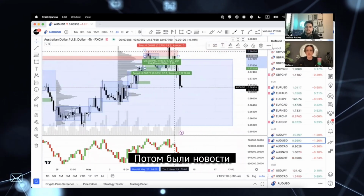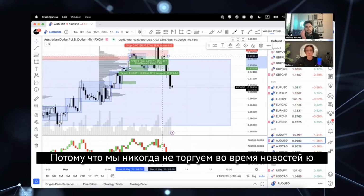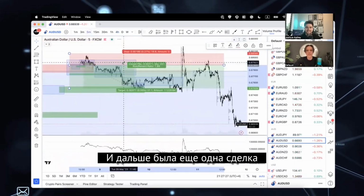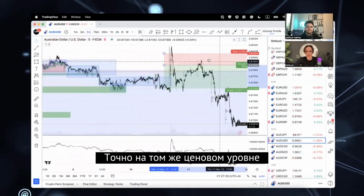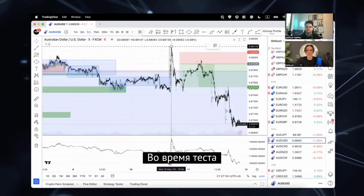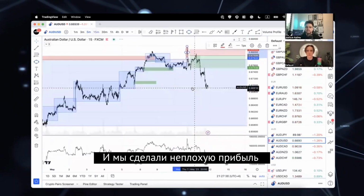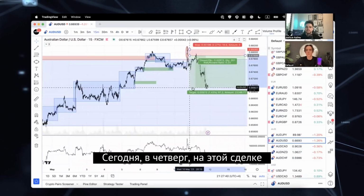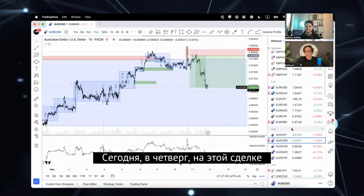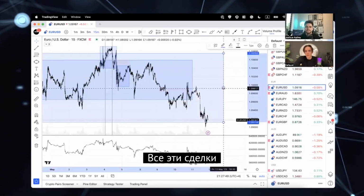Then we had this news, but before news we always close the positions because we never trade on news. And then there was one more trade at exactly the same price, in testing this provocation, and we received some good profits today, on Thursday, on this position. These trades are all the same.